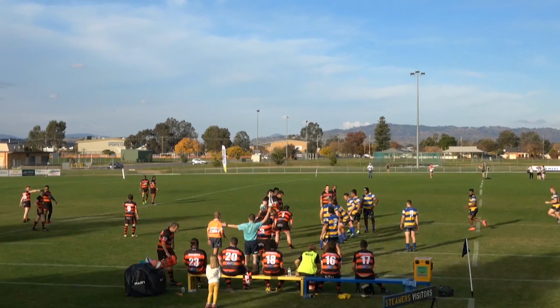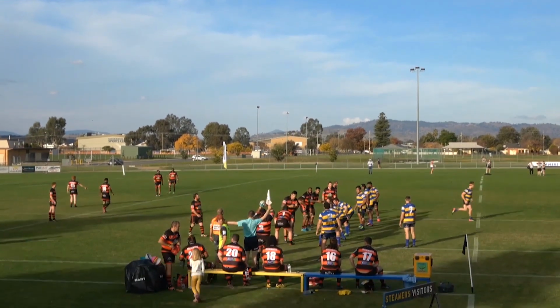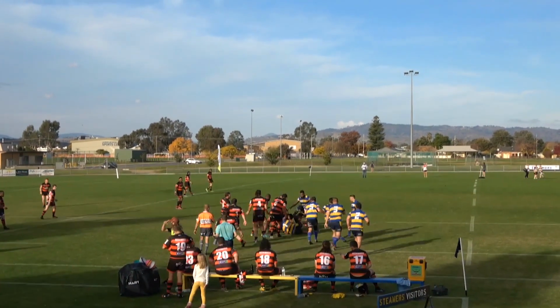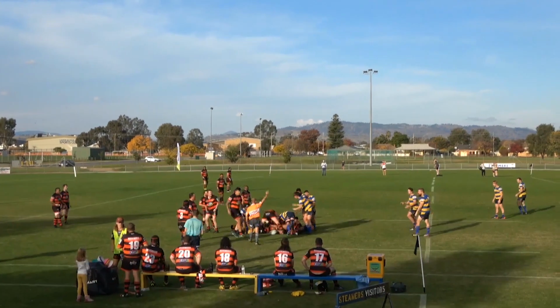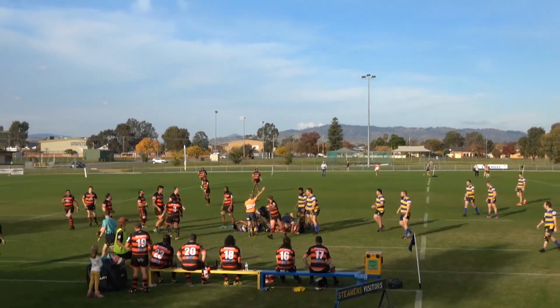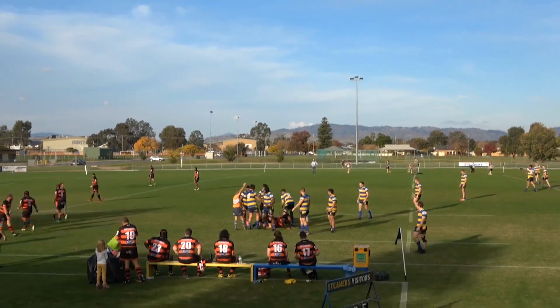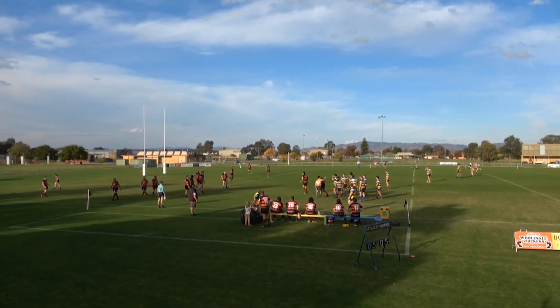So here we go, we're back with Tumut throw. Great commitment. Didn't look like a straight throw, but the Steamers have won that. That's got to be a penalty, going beautiful over. Beautiful decision, yeah. Tumut forwards not holding their feet and just going straight over. So good call from the ref. Well won by the Steamers.